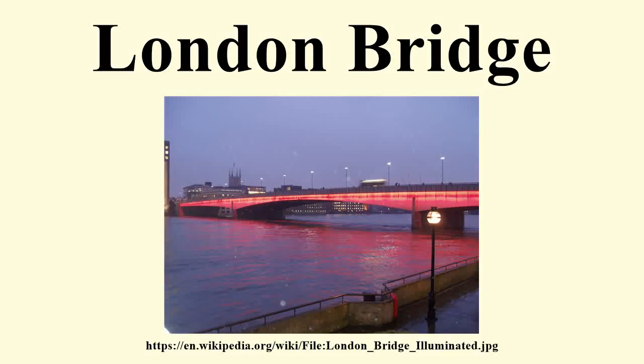Not to be confused with London's iconic Tower Bridge. For other uses, see London Bridge.